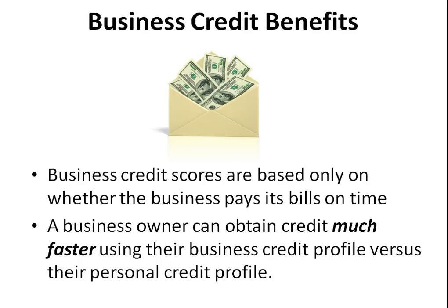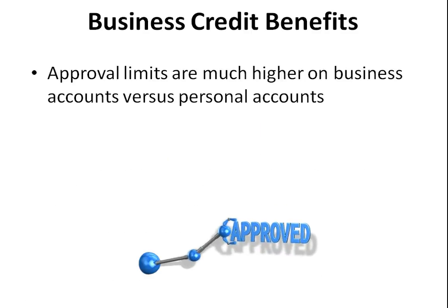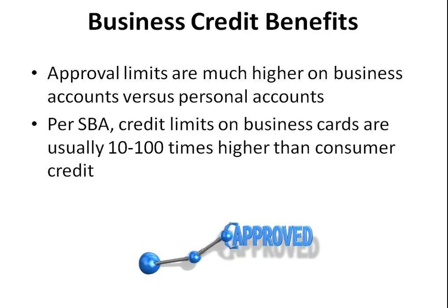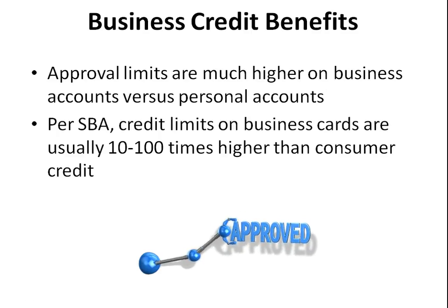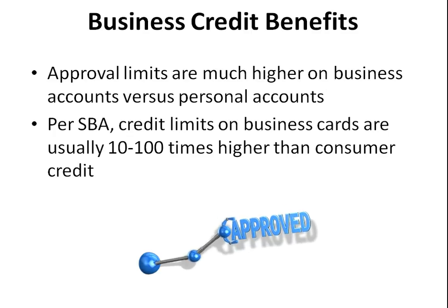A business owner can obtain credit much faster using their business credit profile versus their personal credit profile. Approval limits are much higher on business accounts versus personal accounts, which is yet another benefit. Per SBA, credit limits on business cards are usually 10 to 100 times higher than consumer credit.